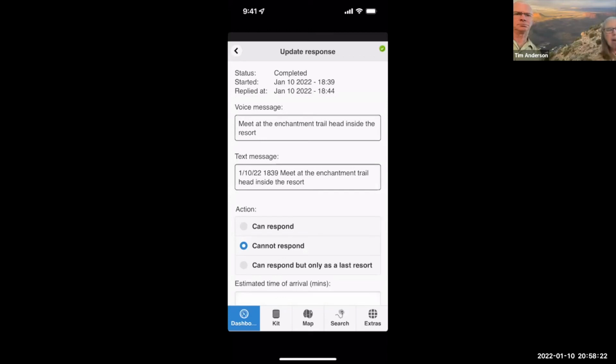A couple of minor points here. The first thing is that does confuse some people. The status of the call out says completed, and it started at 1839, ended at 1844. That is not the time of the mission. That is the time it took to do the call out. So the call out was completed. In other words, the system successfully texted and called everybody that it was asked to do.